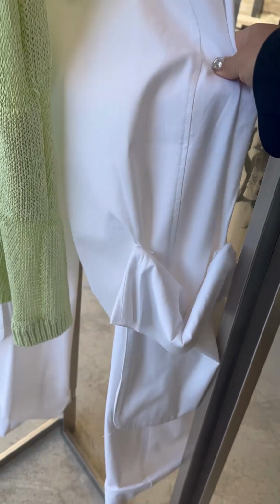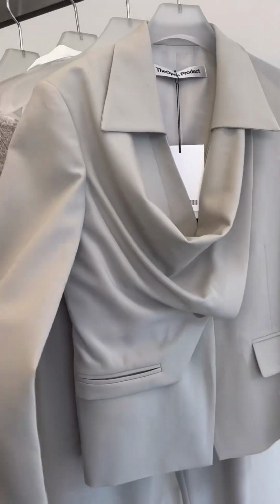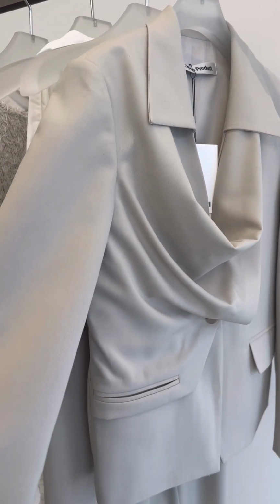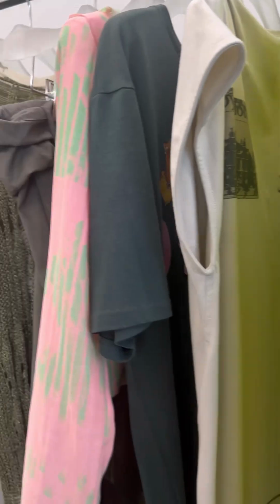Signature items this season. A lot of young shoppers here. I feel like I'm the oldest. This kind of reminds me of TV's 2020 collection when they had a little bit of drape around their collar.